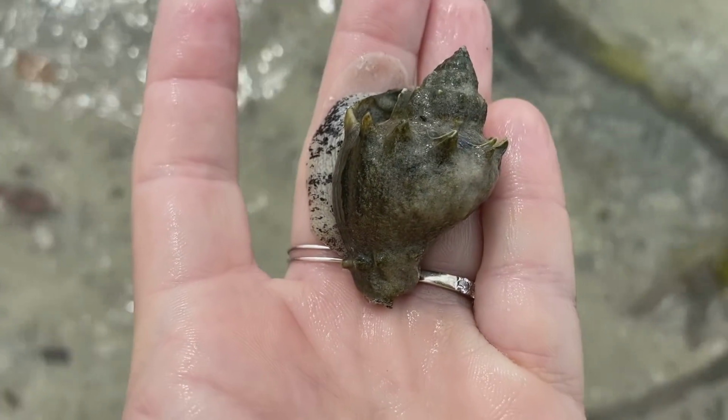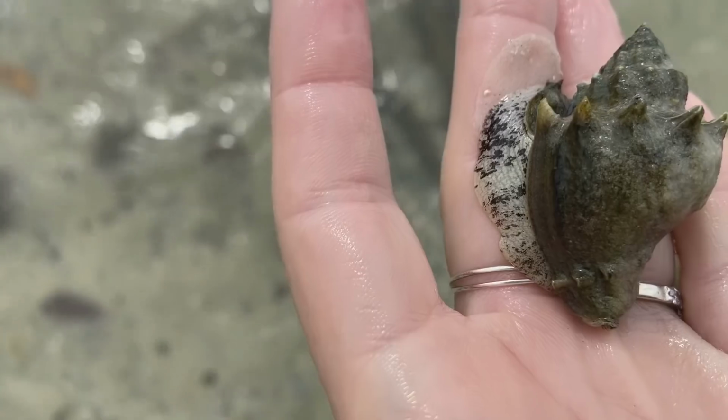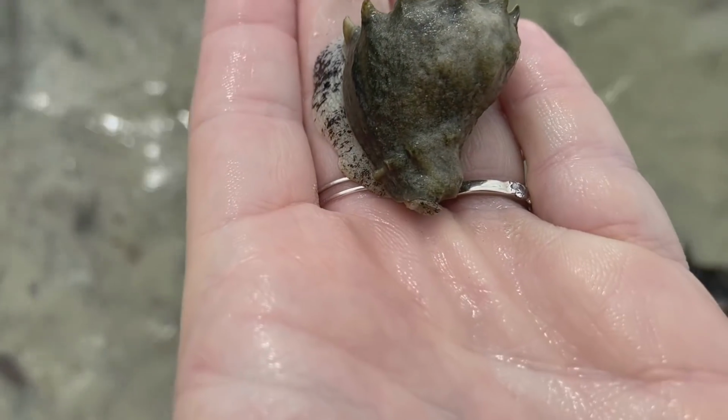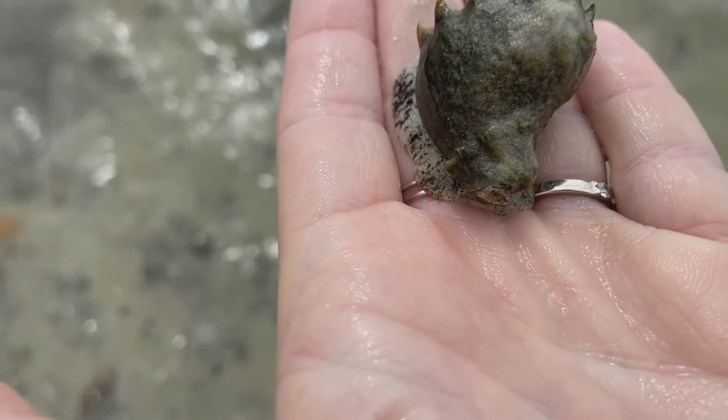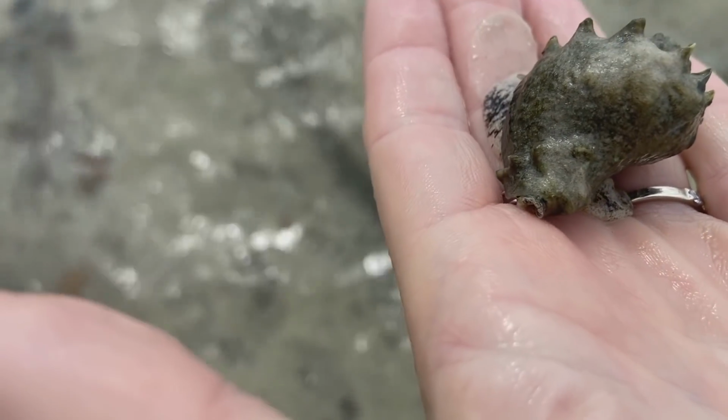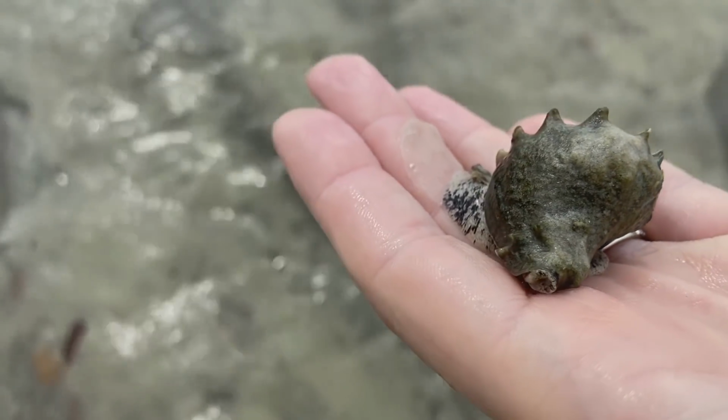This guy is very small. He's not really that big. But look at the condition of his shell. That is not a very pretty shell. Sorry, but it's, you know, very slimy, lots of algae. Ooh, look at him move around.